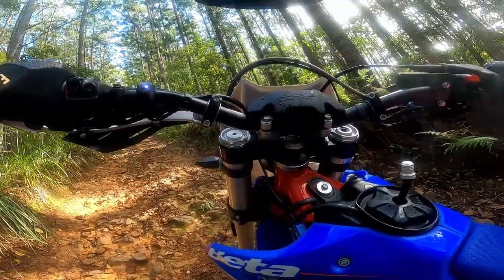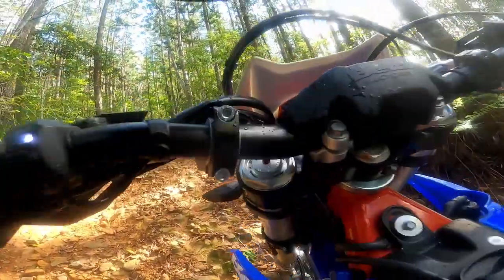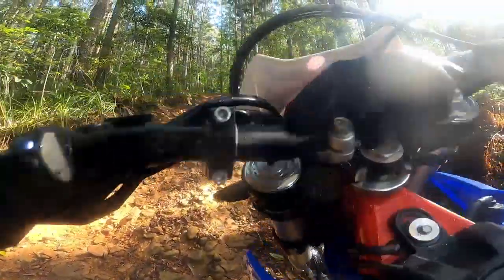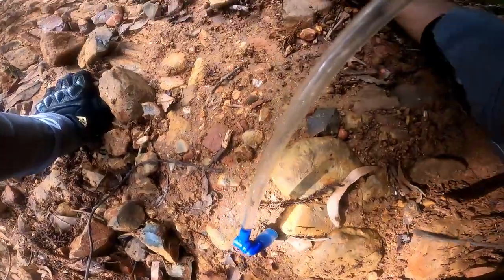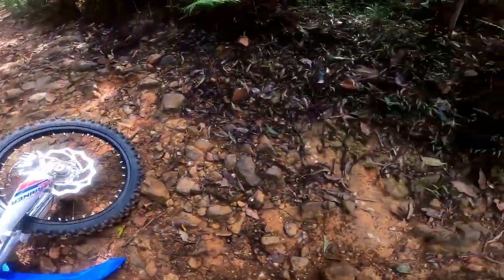Also, I'm now running steg pegs on the bike, which up here would have been absolutely perfect. They've made a big difference. I really enjoy them. You can actually lock your legs in on the bike and grip the bike when you're doing all this sort of stuff.